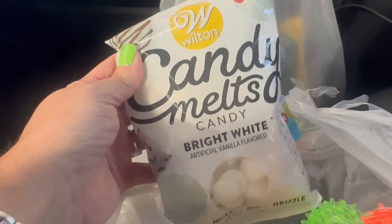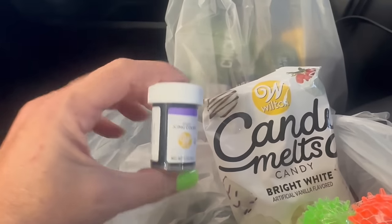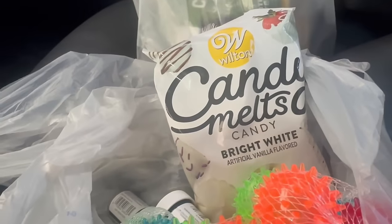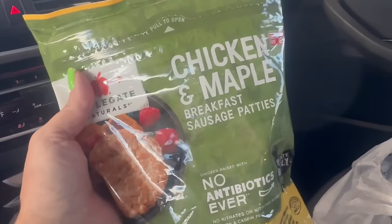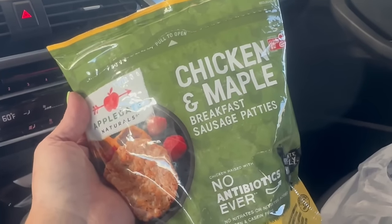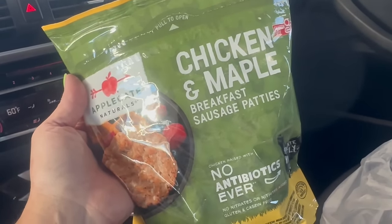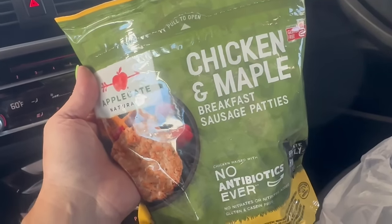And then I got some white candy melts and I got some food coloring. So I got purple and I got lime green to dye the candy melt. And last but not least, my favorite breakfast sausage patties, the chicken and maple. My Walmart is the only place I can find these and I don't shop here a lot for groceries. Maybe once I move because it'll be closer to my new house, but I grabbed these while I was here because I love these so, so, so much.